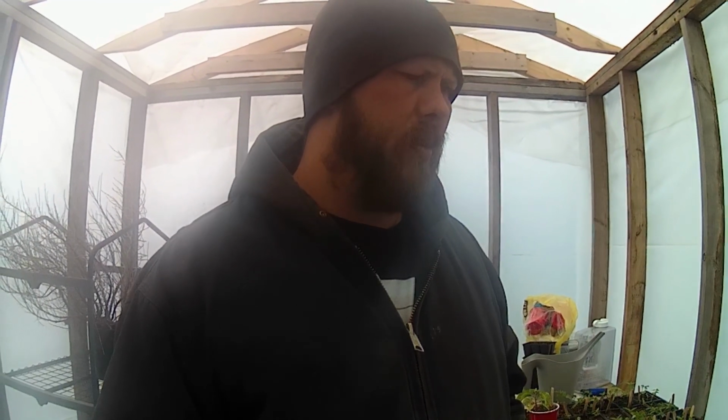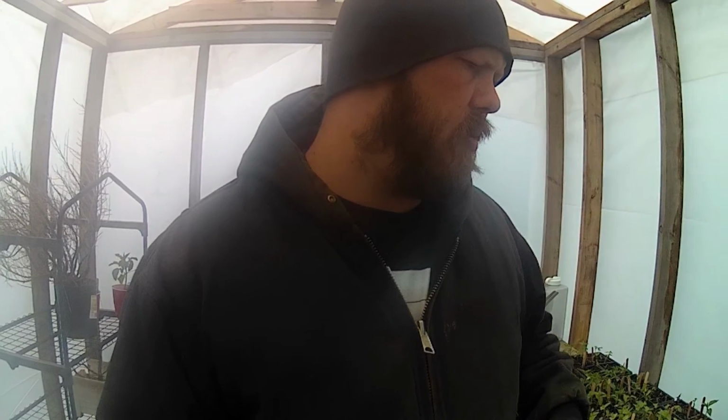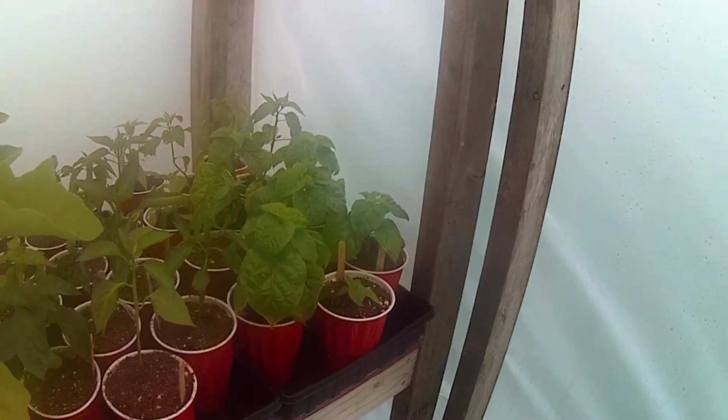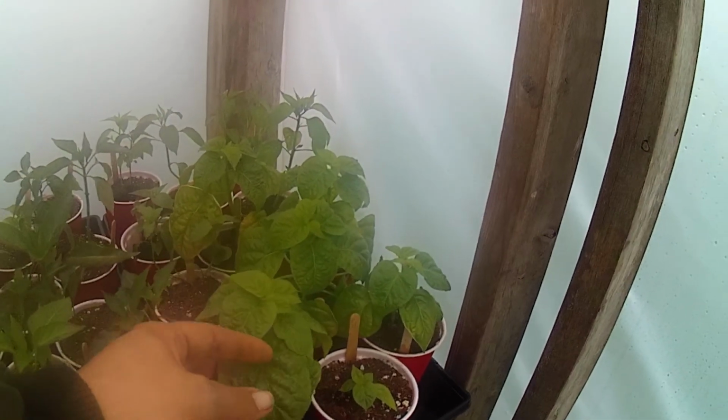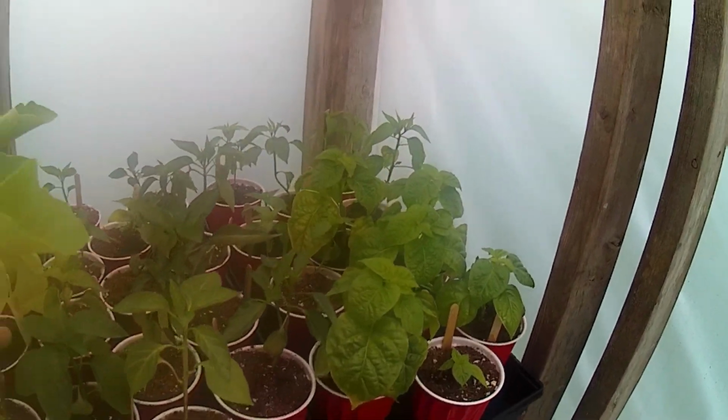So I wanted to show y'all that as well, but, oh yeah, I got a pepper here that's about 5 inches, and it's grown about an inch in 2 days. But it's got blossoms on it, guys. Oh yeah, got a lemon starburst peppers here. This one's getting over a little bit of overwatering. A lot of them are.